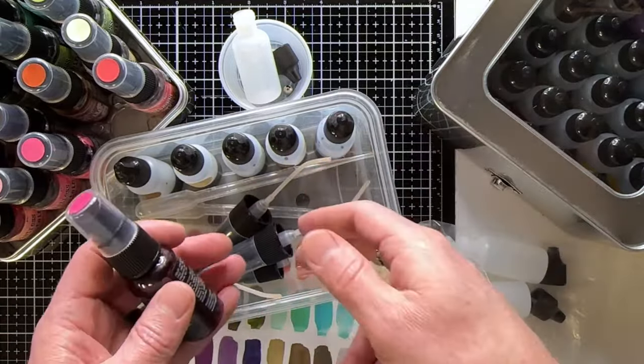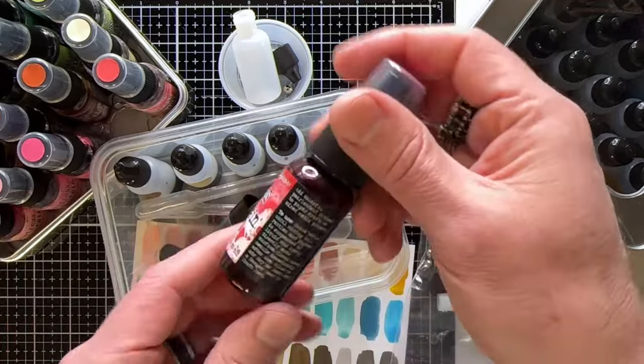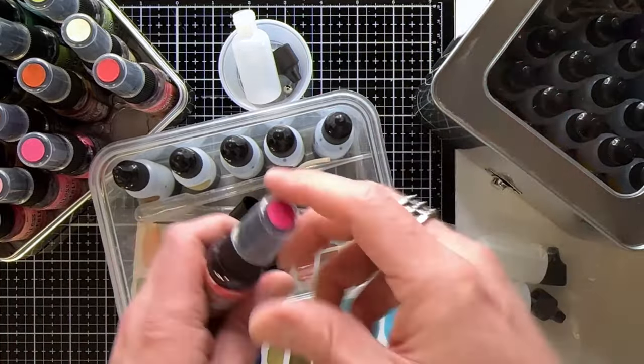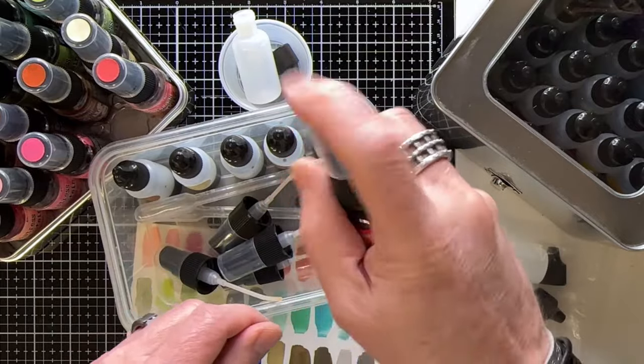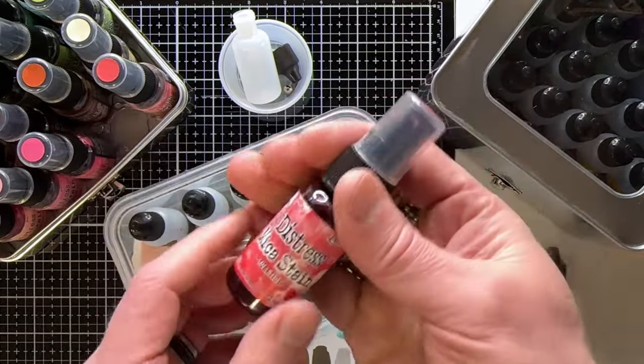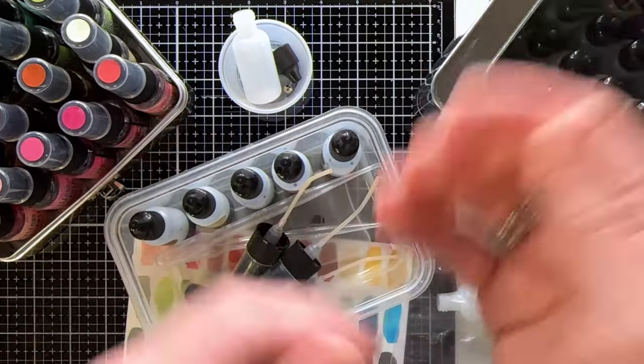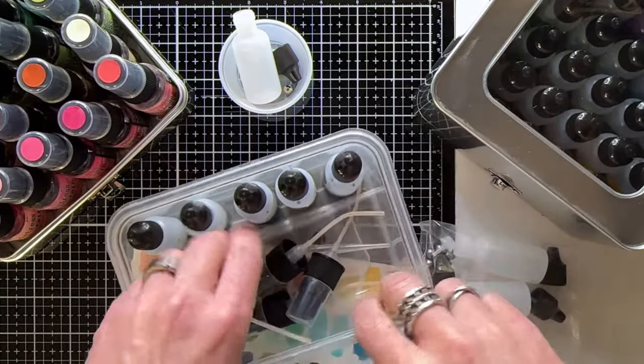So it is good to have a little stash, because if you're in the creative flow and you really want to use a color, I'm not going to go in and clean it. I'm going to get so frustrated, and then I'll end up just doing this to where you're probably never going to be able to clean it out, because if you continue to pack it with mica, it won't clean. So those are the sprayers that I have.